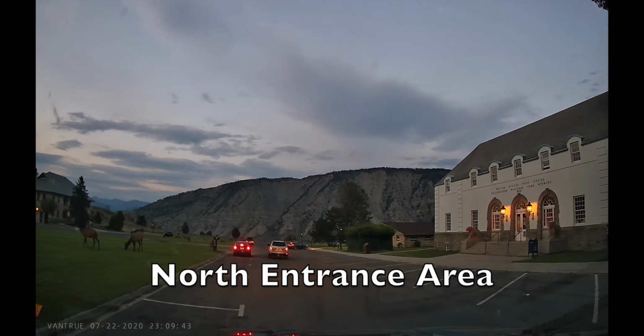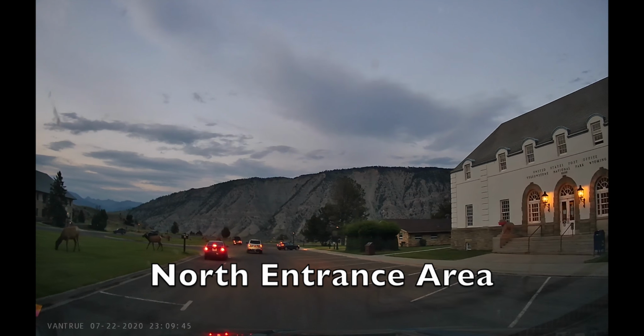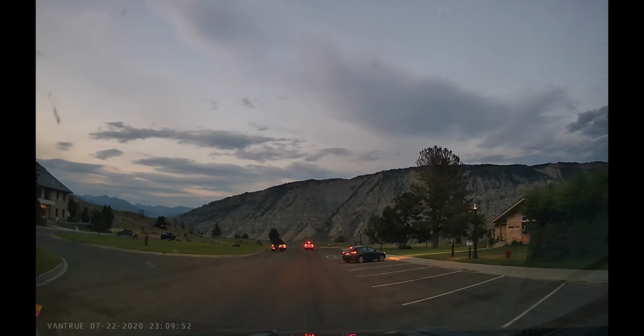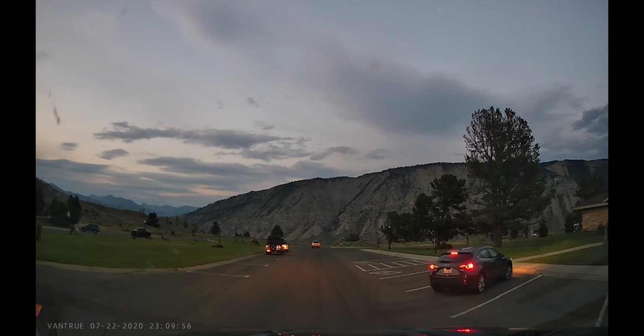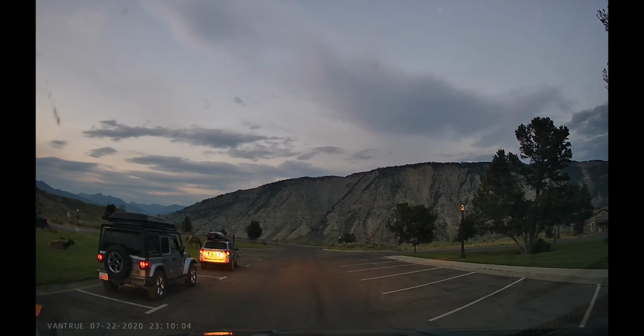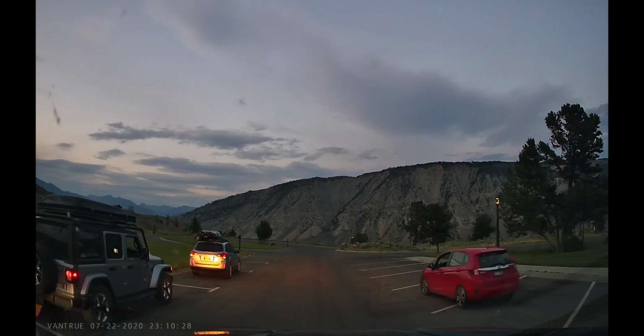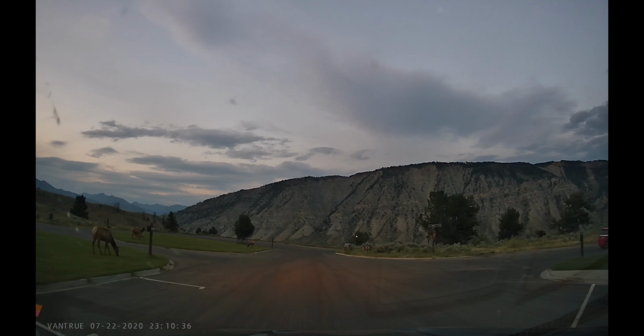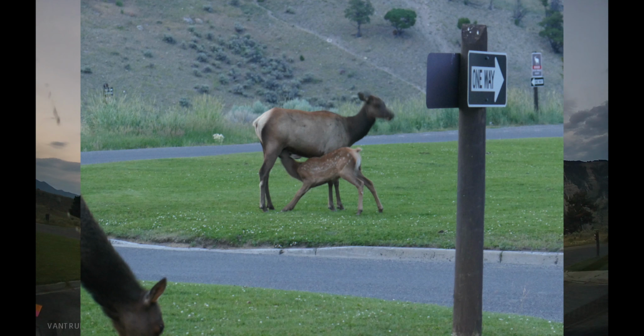The village at the north entrance was full of elk. It was worth the drive. One of the highlights of the trip was seeing an elk feed its young.